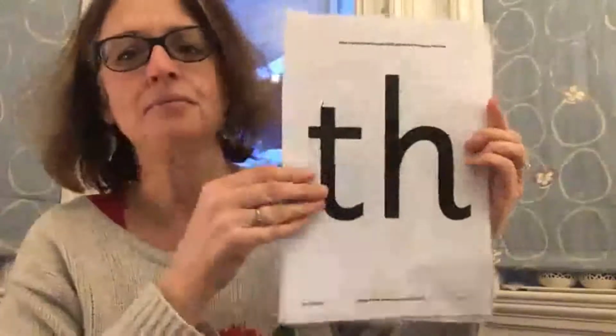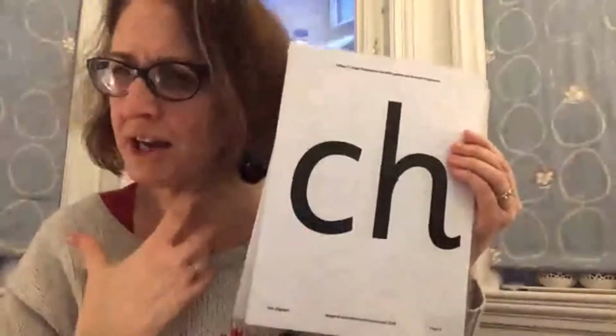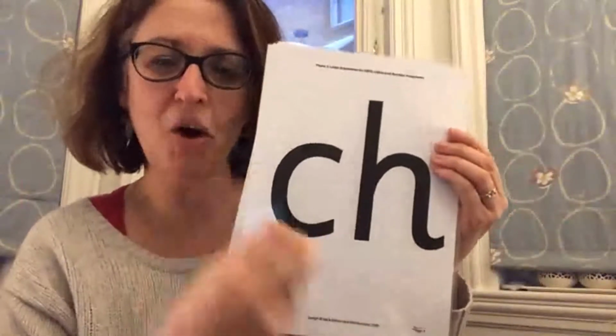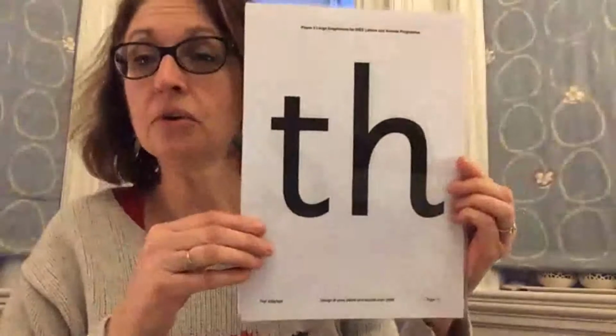So, and ch, and ch, but we don't really hear that in them, do we? They join together as really good friends, but they've made a whole new sound together. So we just practice those ones again. Ch, th or v, and sh.